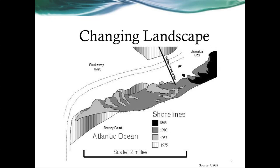This map from USGS shows the shoreline of the Rockaways in 1866, shown in black on the right, and how it's moved westward over time, with the next darkest shade to the left in 1910, and so on until the 1970s. With the use of groins and jetties, we have the current shape of the Rockaway Peninsula. This map is part of our toolkit for engaging with communities and shows natural changes due to ocean waves and shifting sand, and emphasizes the need for a long-term plan.